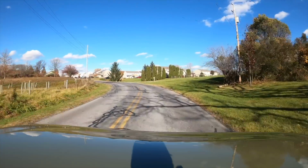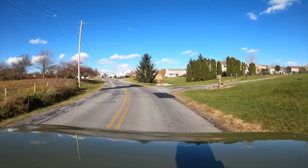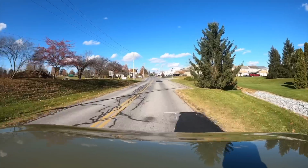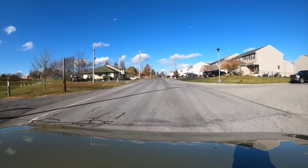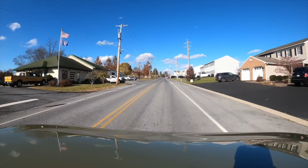If you hop into a Sport like this, I'm enjoying the ride quality, and you're going to enjoy the ride quality. It's not too soft, it's not too firm. I feel like I'm planted enough too. I don't feel like I'm all over the road.